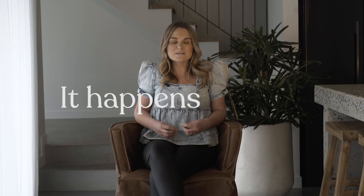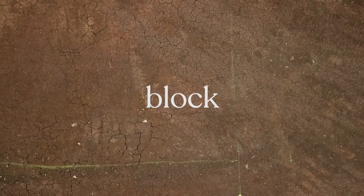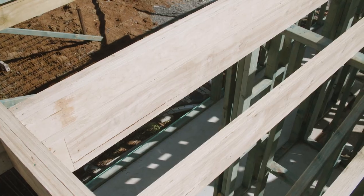At the beginning of a build, it's always really exciting. It happens really fast. Here at The Pause, before our eyes, it went from a block of land to literally a home.